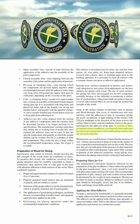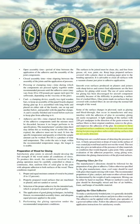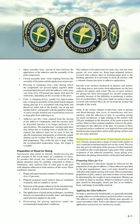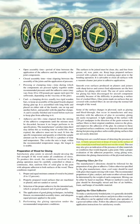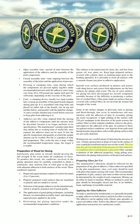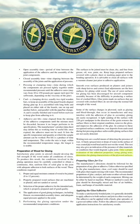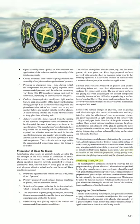In contrast to these recognized surface conditions, wax deposits from cauls used during hot pressing produce unfavorable gluing surfaces that are not easily detected. Wetting tests are a useful means of detecting the presence of wax. A finely sprayed mist or drops of water on the surface of wax-coated plywood bead, and do not wet the wood. This test may also give an indication of the presence of other materials or conditions that would degrade a glue joint. Only a proper evaluation of the adhesion properties, using gluing tests, determines the gluing characteristics of the plywood surfaces. Preparing glues for use.